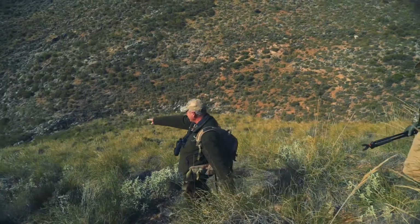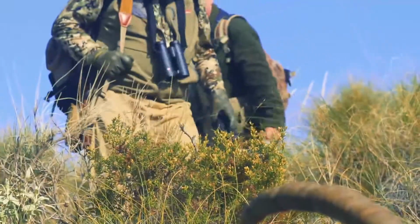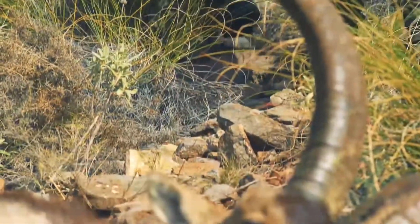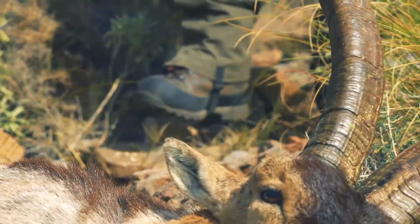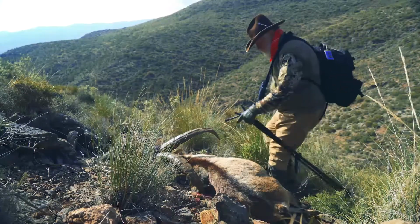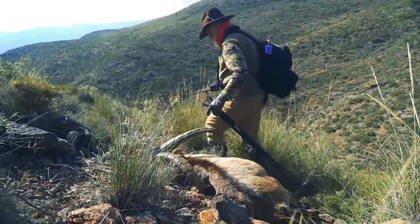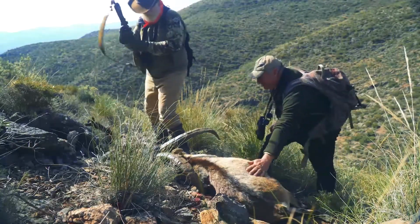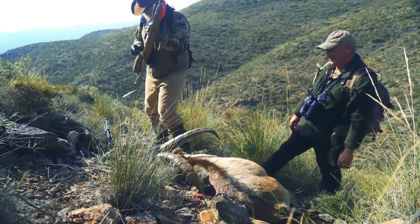He's right there. Oh my God. Yes, sir. Thank you. Oh my goodness. He is absolutely magnificent. He is an old ram too. Oh my goodness gracious. That is beautiful.